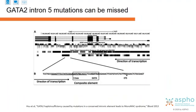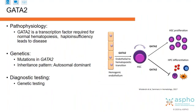Now moving on to more about GATA2. This is a transcription factor required for normal hematopoiesis, and haploinsufficiency can lead to disease. Mutations are inherited in an autosomal dominant fashion, and diagnosis is generally through diagnostic testing with a caveat that we just reviewed.